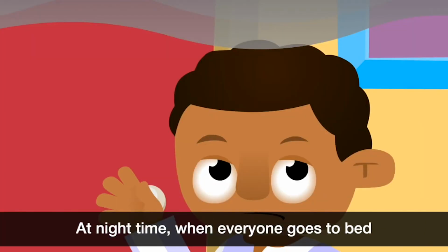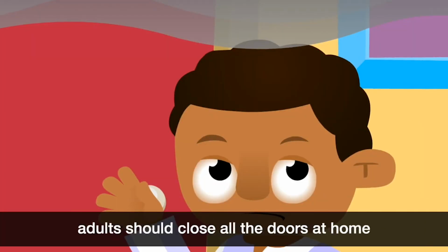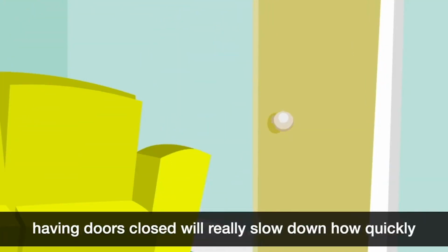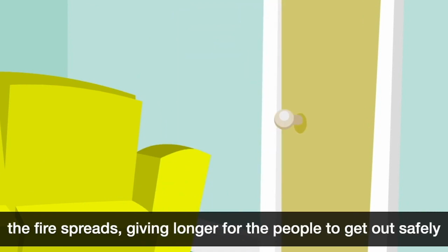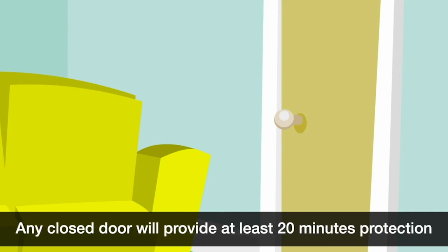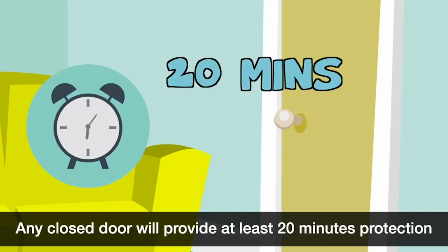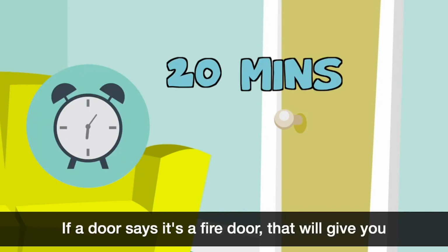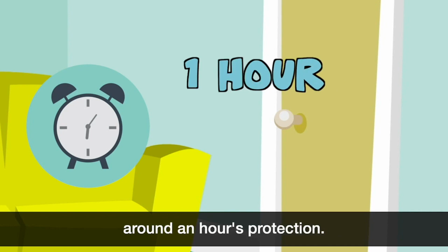At night time, when everyone goes to bed, adults should close all the doors at home. Hopefully it never will, but if a fire did break out, having doors closed will really slow down how quickly the fire spreads, giving longer for the people to get out safely. Any closed door will provide at least 20 minutes protection against a fire spreading. If a door says it's a fire door, that will give you around an hour's protection.